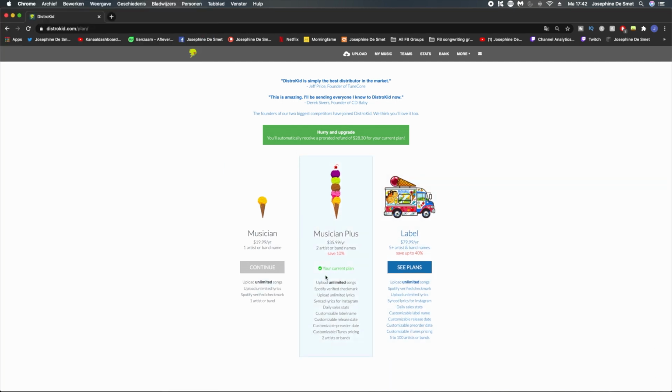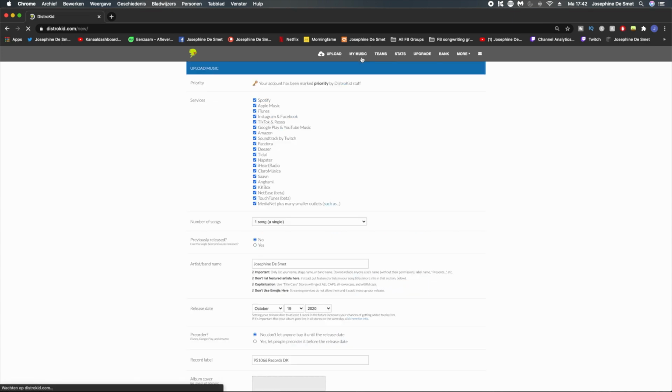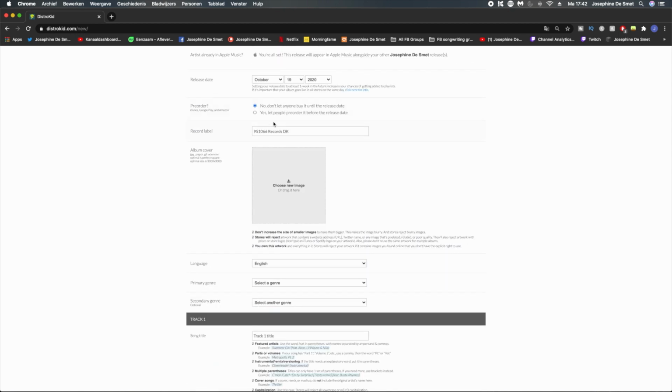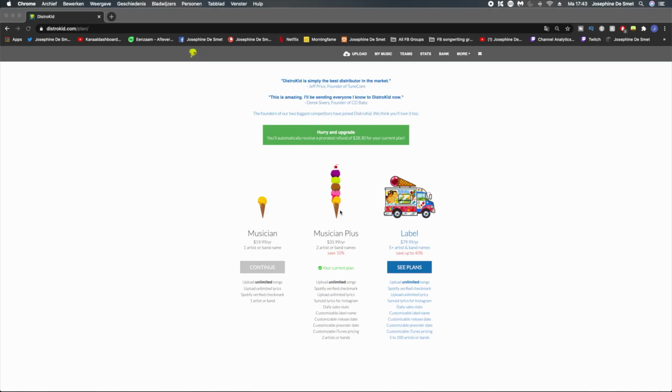So another thing you get with Musician Plus is your customizable label name. So usually when you upload a song, you will see record label, a random number, records, DK, so DistroKid. You can also customize your iTunes pricing with the Musician Plus plan. But the biggest reason to choose this plan is for the release date.